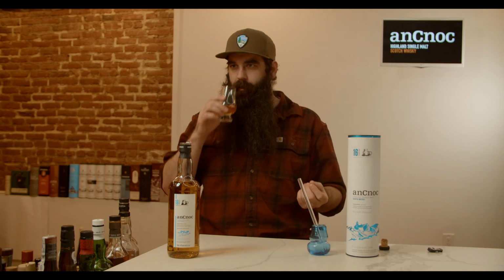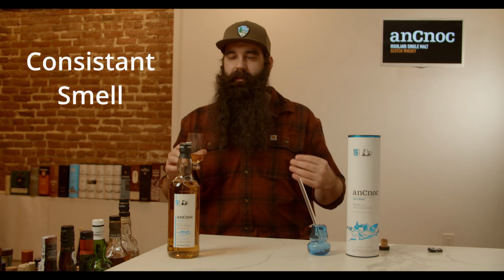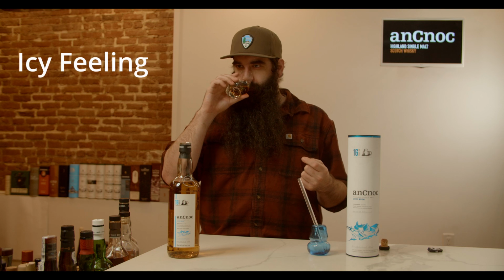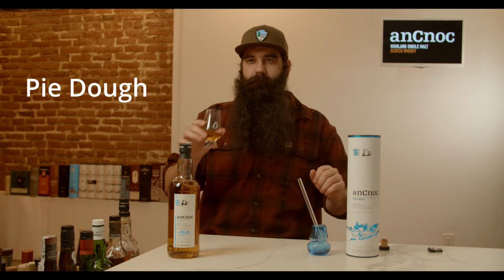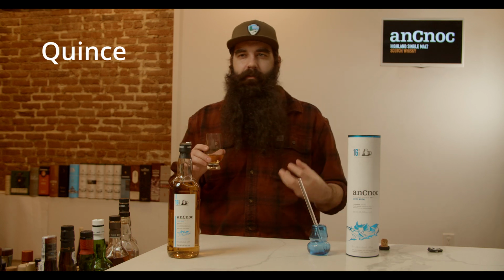The way the smell is coming off this is unique to me. It just seems to be coming off very evenly, very consistent. I get like an icy feeling in the nose. I get like a pie dough, like no sugar in it, just like a savory dough. I get maybe like a quince on it. I'm getting some other fruits.